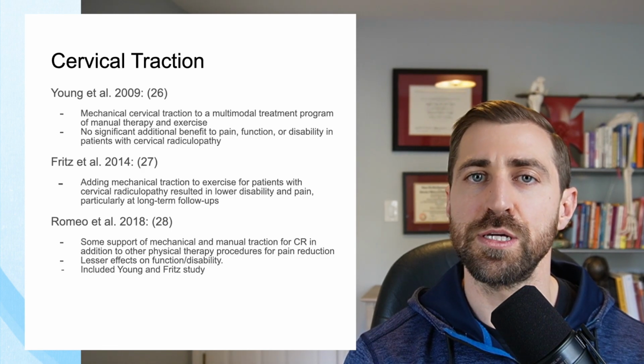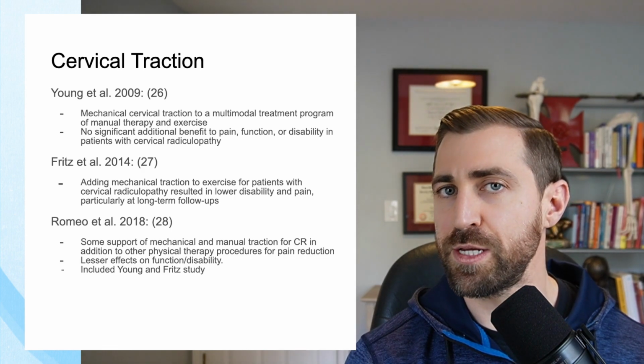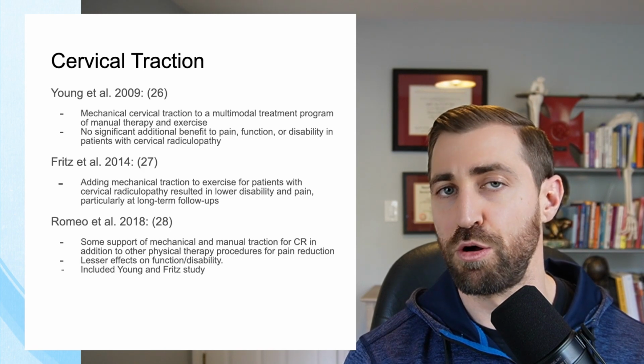Okay. So overall, there's mixed evidence on cervical traction. If you're going to use it, it seems like you should do it in conjunction with other things, and it may or may not give you an improvement in longer term outcomes.